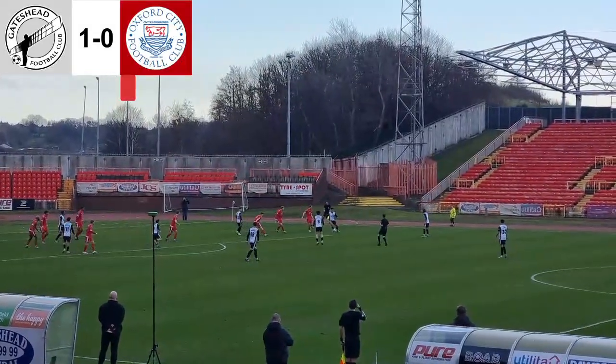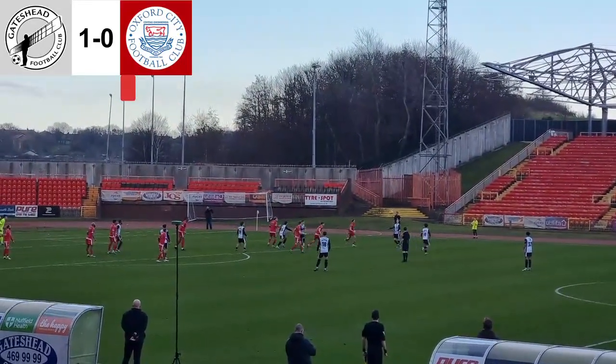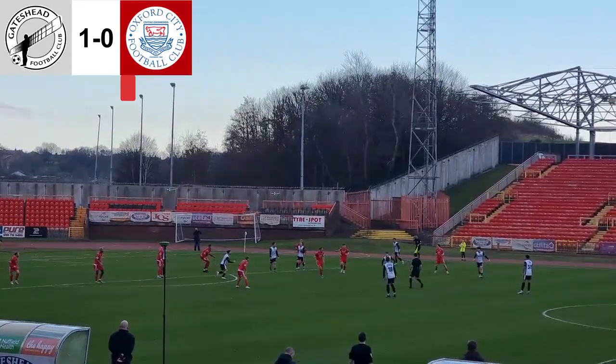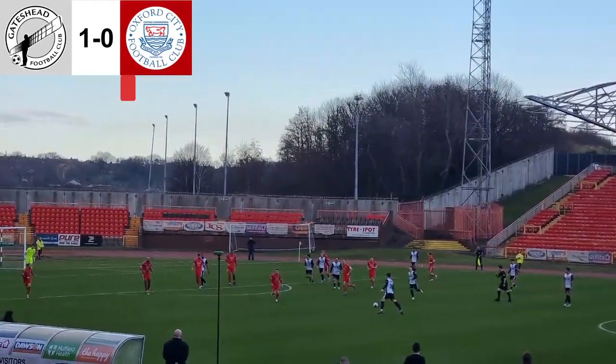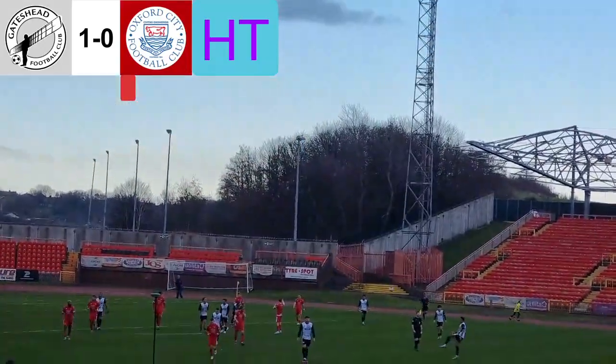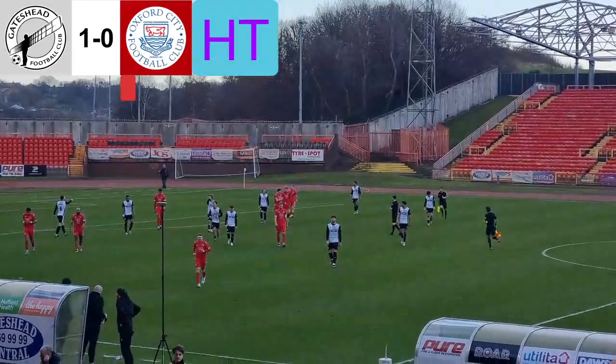Kane and Dom. Francis. That's a Francis and that's Evans. There's Grayson Story on the left. And that's half time here at the Gateshead International Stadium. It's Gateshead 1, Oxford City 0. Yes, so half time here at the Gateshead International Stadium, and it is Gateshead 1, Oxford City 0.